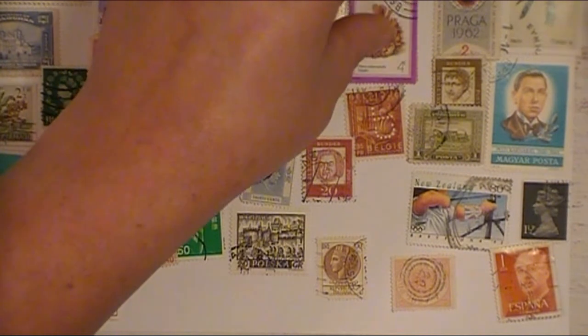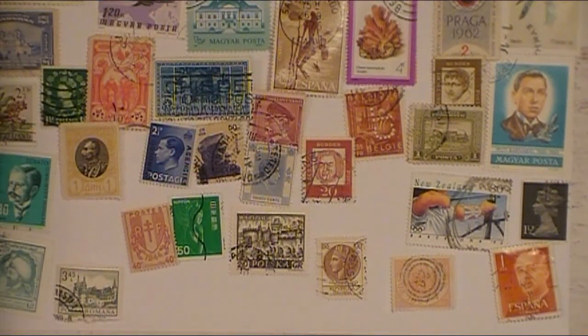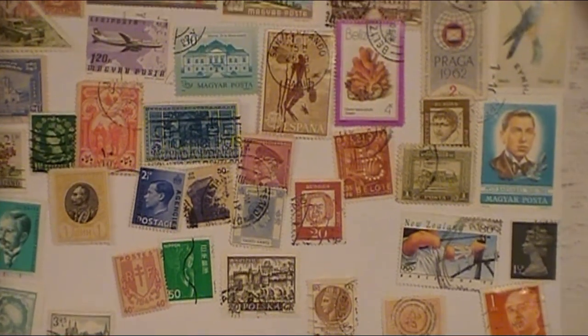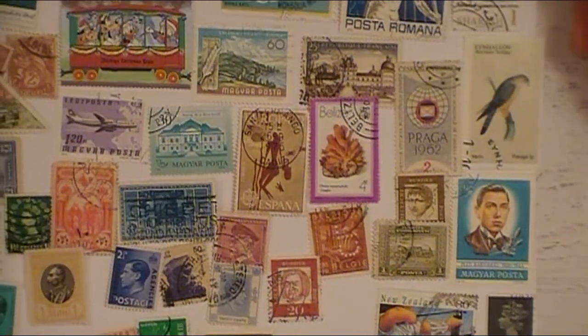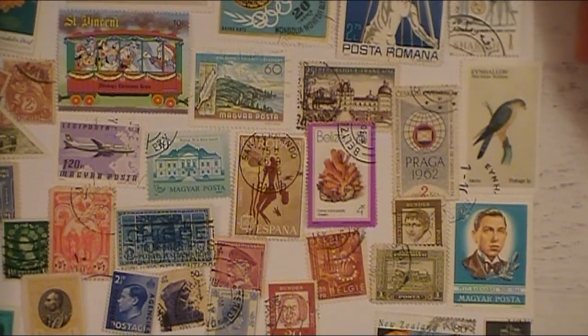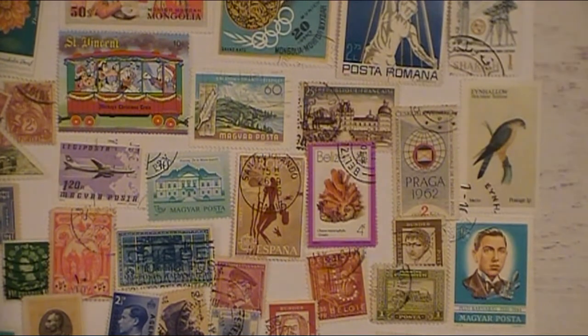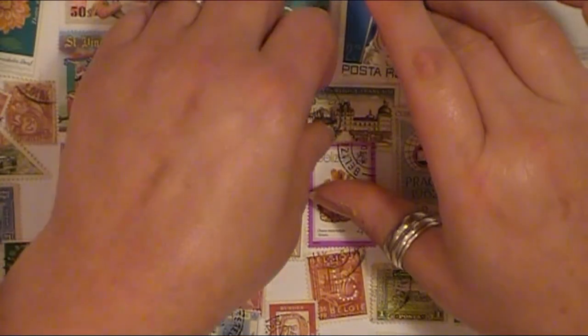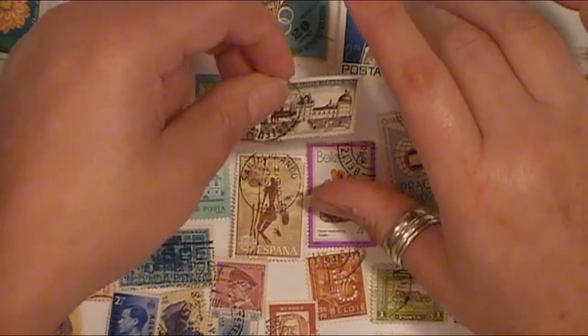Pretty cool. Pretty cool. Trying to see where up you can see too. Okay, so let's move down a little bit so we can get to the top right section. Oh, there's a little bit more there, Abby. A little bit more. There we go. Okay, so we got Praga here. This one's from France.